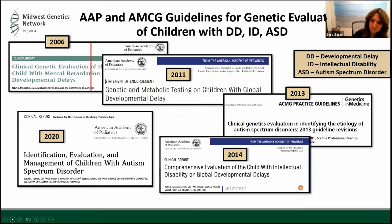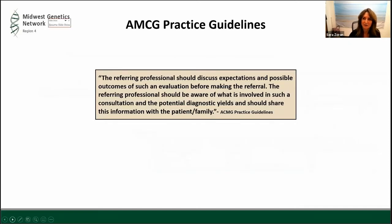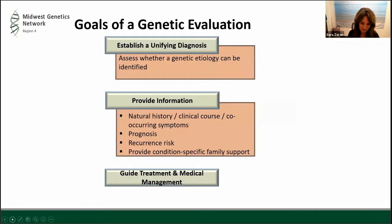Next slide, please. I wanted to call out a statement made in the ACMG paper which says the referring professional should discuss expectations and possible outcomes of such an evaluation before making the referral. The referring professional should be aware of what is involved in such a consultation and the potential diagnostic yields and should share this information with the patient and or family. And it really was this statement that has guided the content for the presentation that you are about to hear.